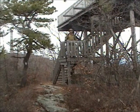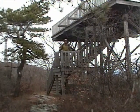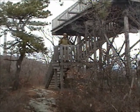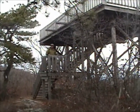Well, this is quite interesting. Someone built this high tower up here, or viewing platform, to go up to see over the tops of the trees, so that you could get like a 360-degree view. So we're going to head up there and take a look around.